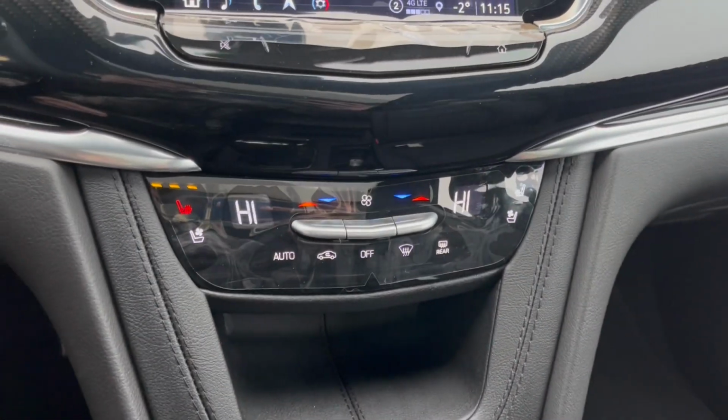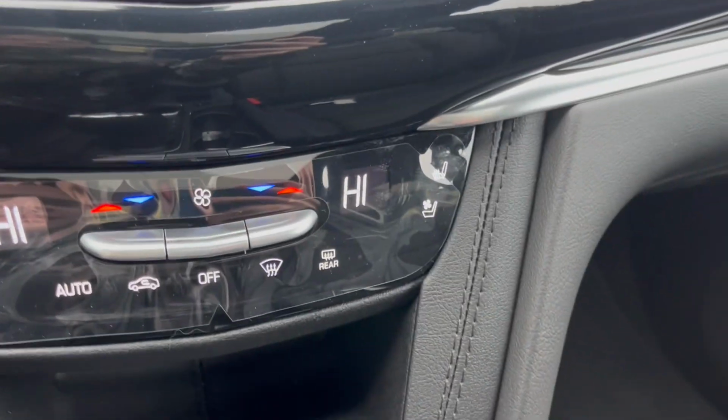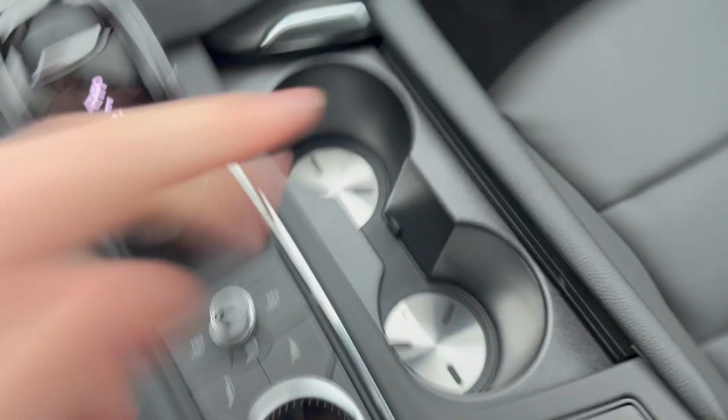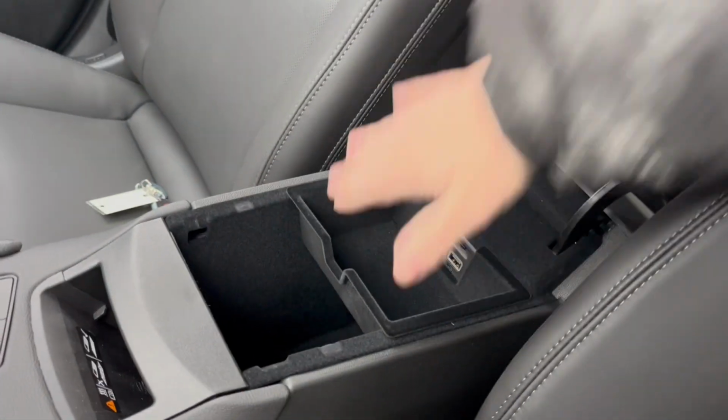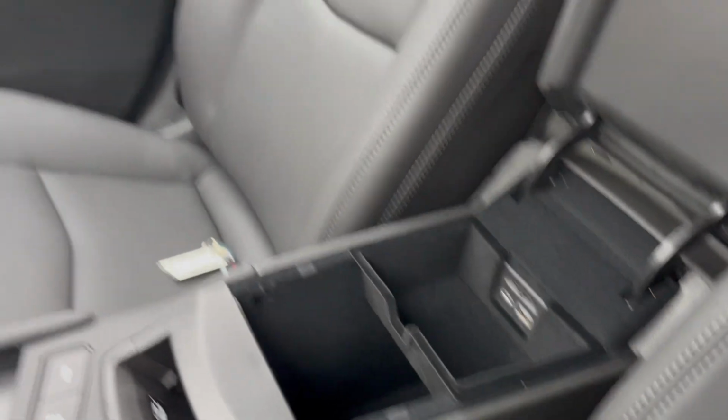Just below that, we have the climate controls with heated and vented front seats, infotainment system controls, 2 cup holders, wireless phone charging, and the center console. Popping that open, we have storage up top as well as down below with 2 USB plugins.